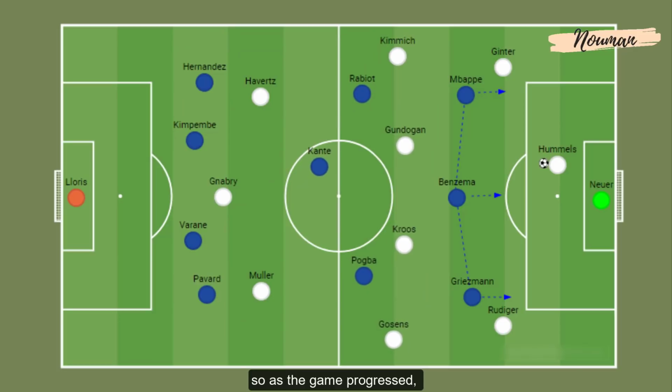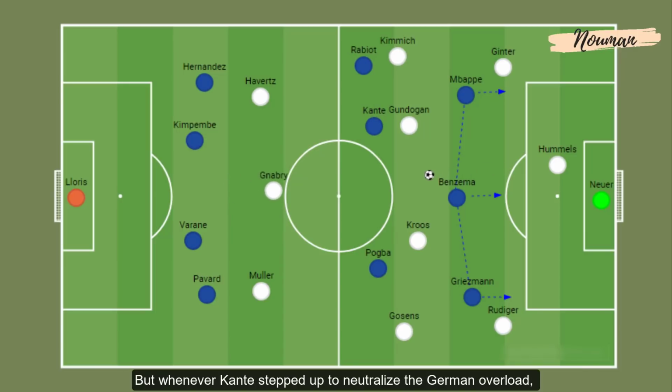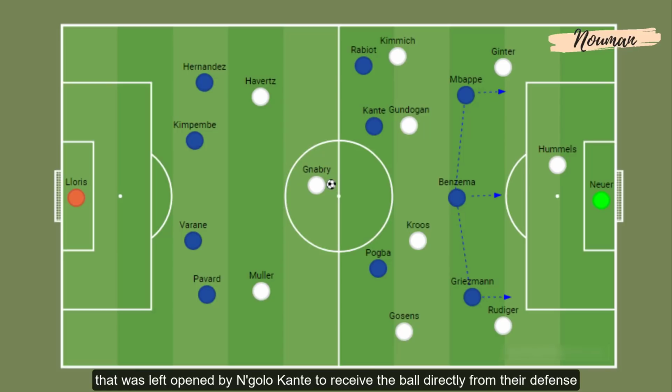Germany were able to create a 2v1 position in the midfield. So as the game progressed, N'Golo Kante started to move up to help his midfield against the German overload. But whenever N'Golo Kante stepped up to neutralize the German overload, one of the front three of Germany immediately dropped in the space that was left open by N'Golo Kante to receive the ball directly from their defense.